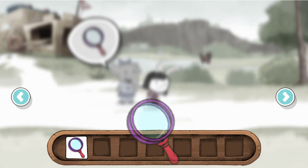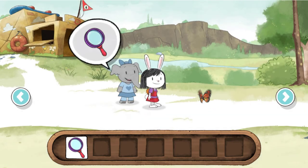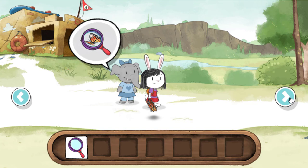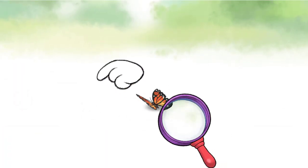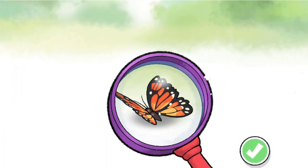We found a magnifying glass. It makes things look bigger to help us observe them. That is so interesting. Let's try it. Ooh, a butterfly. Try using the magnifying glass to take a closer look. Okay. Move the magnifying glass over the butterfly. That's it. Wow, look at the beautifully colored wings.